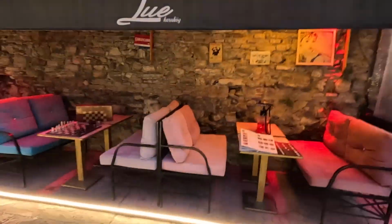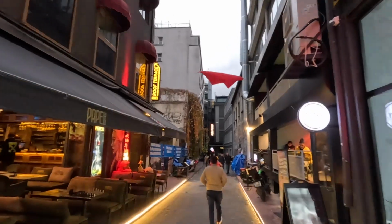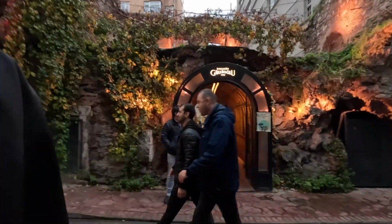Another cool looking building that looks ancient. Istanbul is just full of these really cool old looking buildings, and a lot of the new things are just built right into them, such as this restaurant here. It's so cool. This is a pastry shop where we got pastries this morning, and it's built right into these old ruins. It's so cool.